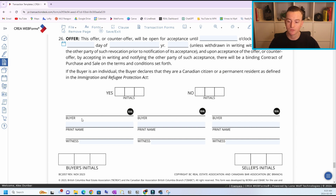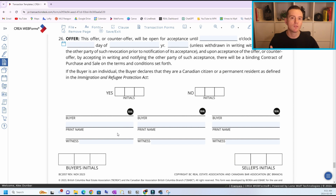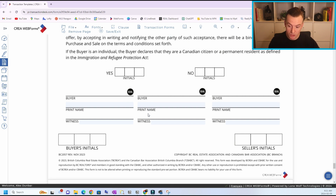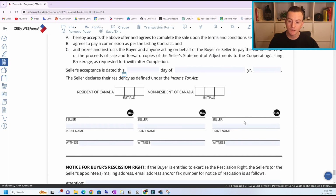And then this is actually the first time that you're fully signing this entire contract. So you've got your full name that you're signing, and you're printing your name below, of course, just in case the signature is illegible. I think I'm saying that right. And then they have a witness section, but we don't have witnesses if we're using electronic signing. If you're signing it in person, that's when you would need to have a witness sign, but it's not required with electronic signatures. Then moving on, we've got again initials from buyers and sellers in the bottom corners, and we're finally onto the final page.